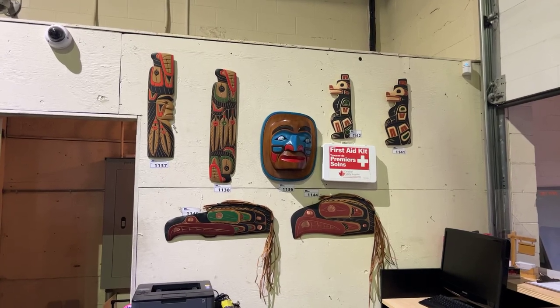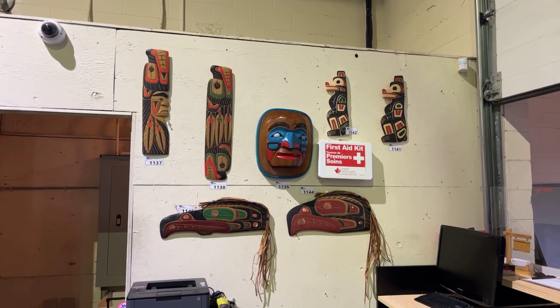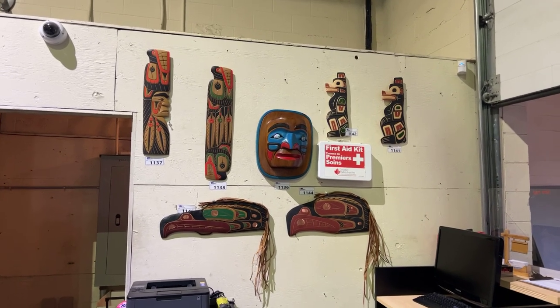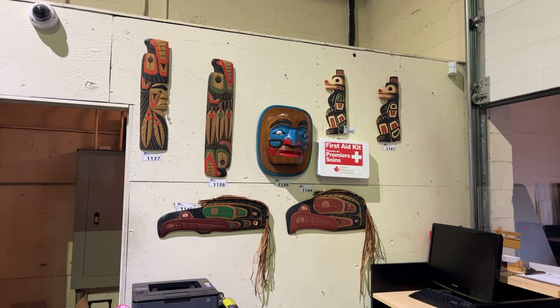January 18th, Able Auction, South Langley. We're back and we're doing a collectibles auction. As you can see, we've got some First Nations artwork. Let's do a little walkthrough preview, check out what we have coming up.